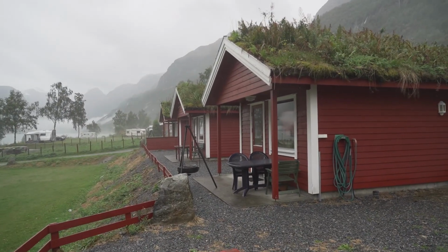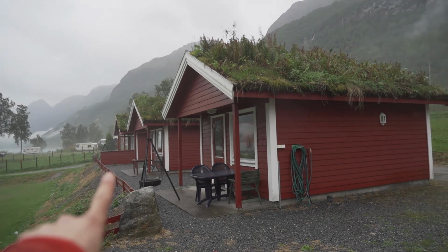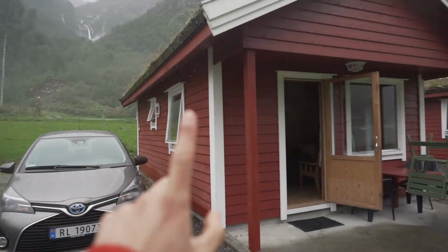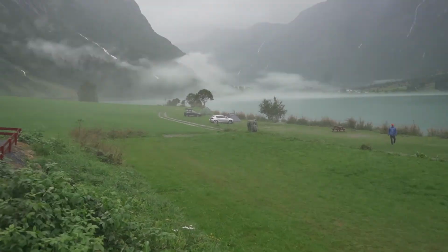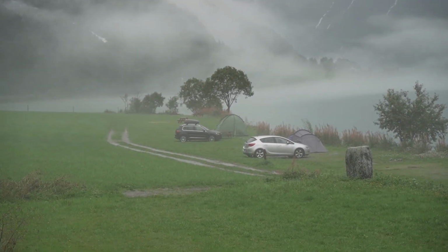So first off, they have these red cabins here. We are staying in the 1, 2, 3, number 4. And they have 5 total cabins. They also have places for people to camp. So there's a few campers down there.